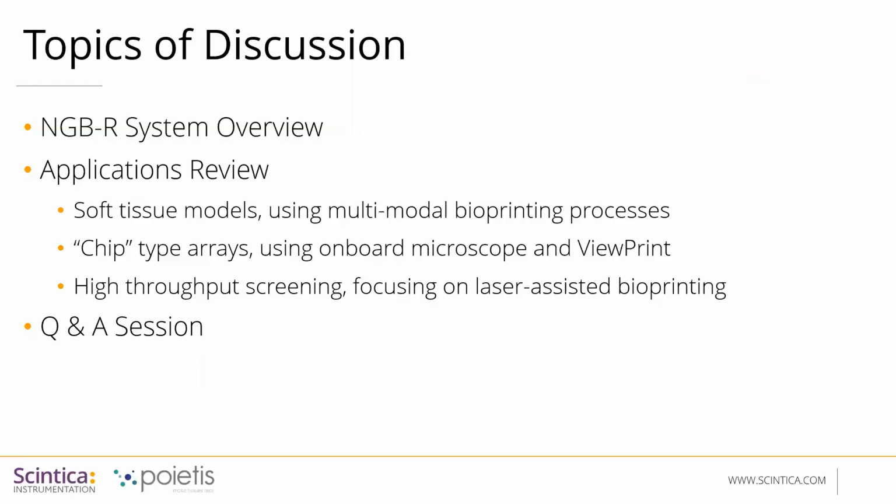For today's webinar, we'll start with a very brief overview of the system to help those who weren't able to attend that first webinar. I will then hand things over to Michael and Antoine, and they'll walk us through a few applications, focusing on specific ideas as it relates to some of the hardware of the system. For example, looking at soft tissue models that use the multimodal printing capabilities of the NGb-R system.